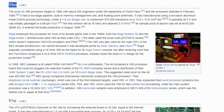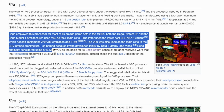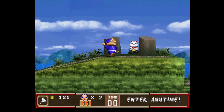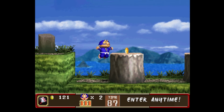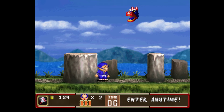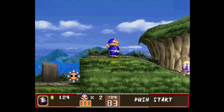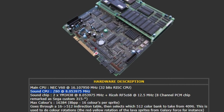If we take a look over at the V60, this is a very popular processor all the way across the board as far as Sega was concerned. It was also used by Sega, Sammy, and Visco on their Mega 32, and this is just a chip that basically informed a lot of Sega's design decisions. You'll see there that it was supposed to be in the Sega Saturn. That's how familiar Sega was with this chip, but they pivoted at the last moment because they heard that Sony had a more powerful CPU in their prospective PlayStation 1, so it really is interesting the development of this hardware and how things change. Sony literally changed the roadmap of Sega with their CPU.